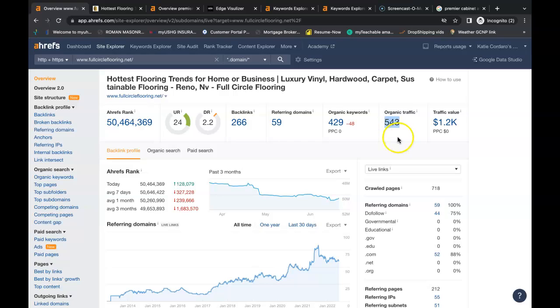They have over 540 people coming onto their website each month through an organic search. They're being found for 429 keywords. They have 59 referring domains, giving them a total of 266 backlinks. These backlinks here are good enough to rank their website to the top of Google. It'd be good enough to do the same for yours as well, as long as you have your content and keywords in place. And this is something you can do with all of your top competitors.